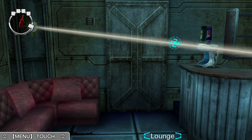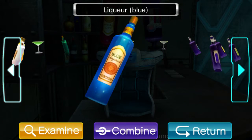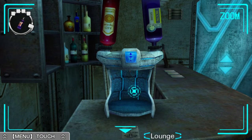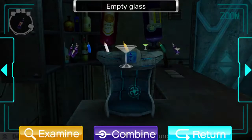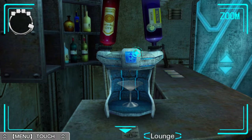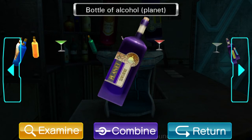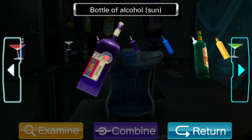No. I can't get this right because I keep having to go back and forth. So red moon. And then here, okay, I get it. This game wasn't really made for the PlayStation TV. Right, Red Moon. Blue planet.